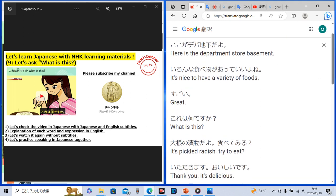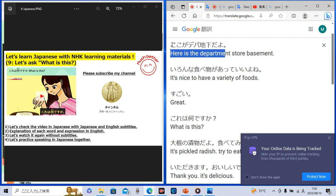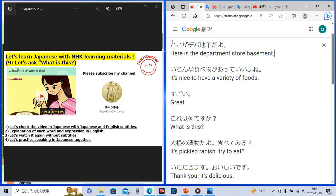So one guy said, ここがデパ地下だよ. This means in English, here is a department store basement. So now I will explain one by one. In Japanese, ここ means here. Depa means department. It is a shortened form of department. Chika means basement. So, depa chika, you can understand it as department store basement.